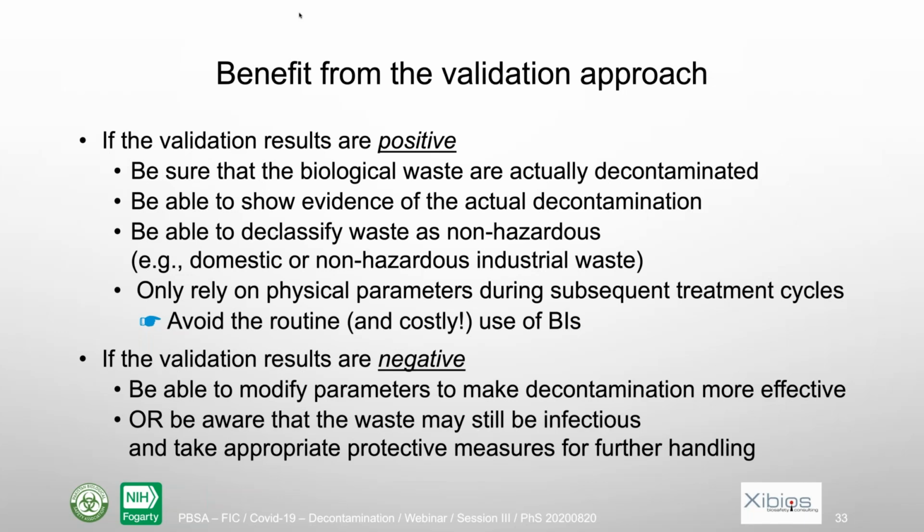You can show evidence of that to authorities, for instance, and you are also able to declassify the waste as non-hazardous. That means that it can be treated after that as domestic or non-hazardous industrial waste. That means that you don't need to take any additional precaution with the waste. It is safe, so waste handlers are protected, and you don't necessarily have to use a final destruction treatment like incineration.